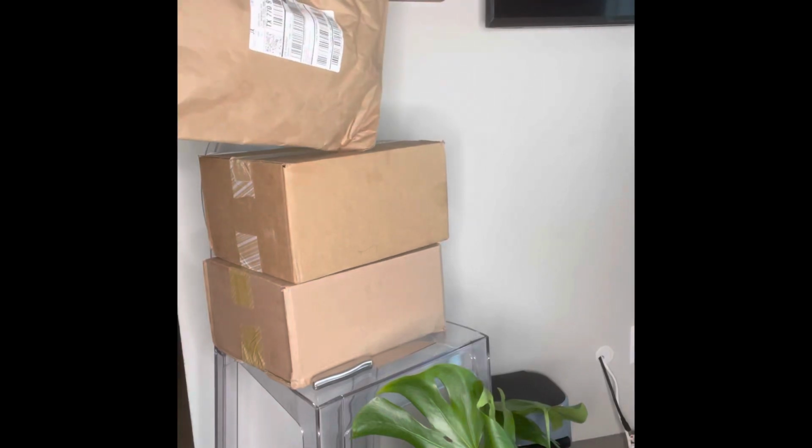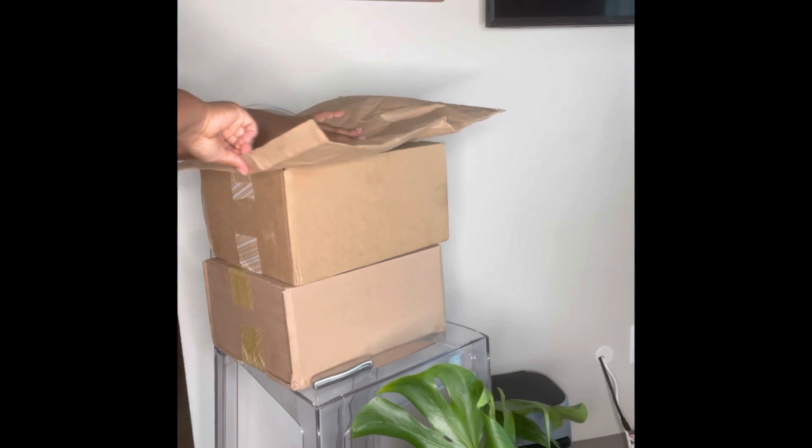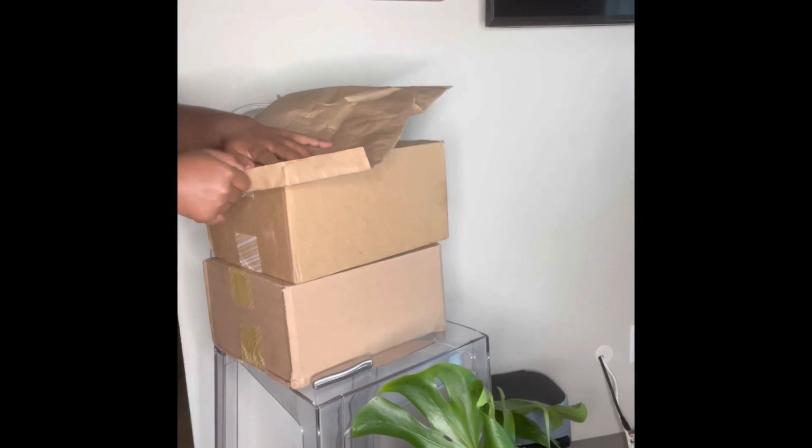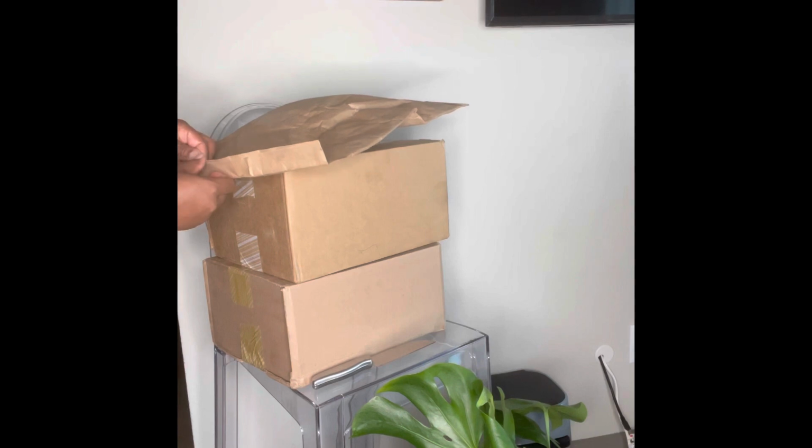Got 3 items from Coach, a little haul. Everything I'm showing here, I bought during their Memorial Day sale. Don't worry about it if you missed the Coach Memorial Day sale because everything is literally the same price. I hate when stores do that, and Coach does that all the time.